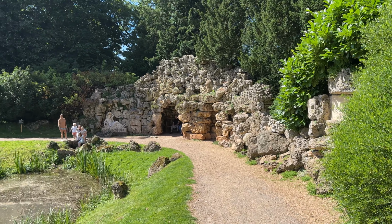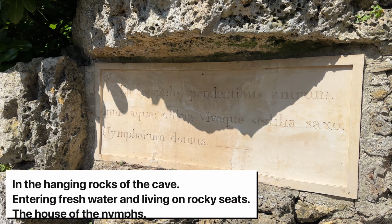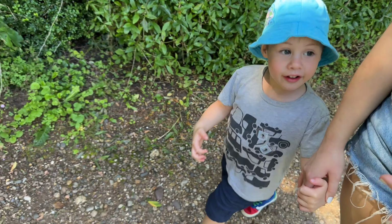How cool is that? I'm not entirely sure if we walked the correct way to get to this, but this is really cool. Google Translate. What does that say? It has to be said that this is going very high on my list of National Trust spots. We've been to a lot of them so far, and they just keep getting better, to be honest. Have you had a fun time?